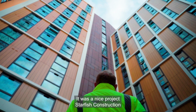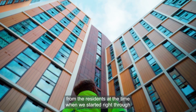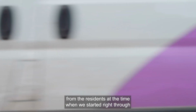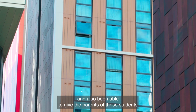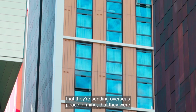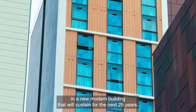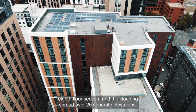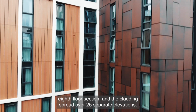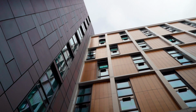It was a nice project for Starfish Construction in terms of we had so much positive feedback from the residents, from when we started right through, because the project was an 18-month duration. So to receive positive feedback from international students, and us being able to give the parents of those students that they're sending overseas peace of mind that they are in a new modern building that will sustain for the next 25 years. So the building's at its highest point is 14 floors, which goes down to an 8-floor section, and the cladding's spread over 25 separate elevations, and we installed 3 different types of cladding on those elevations.